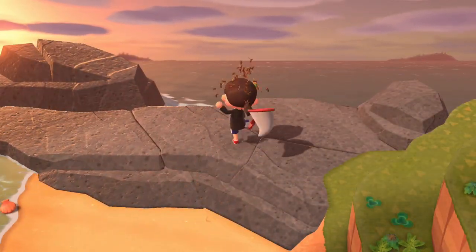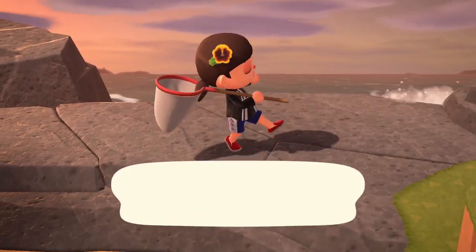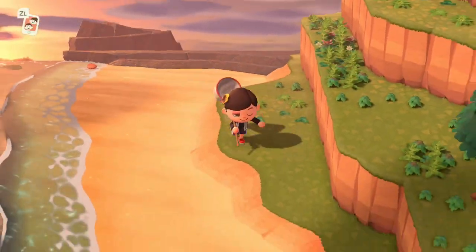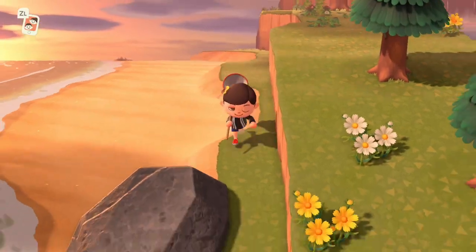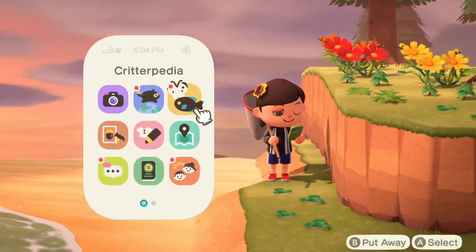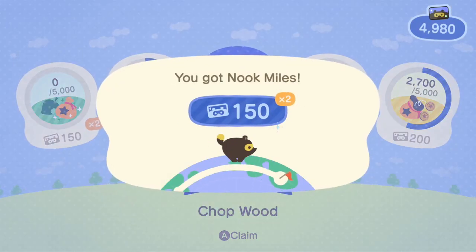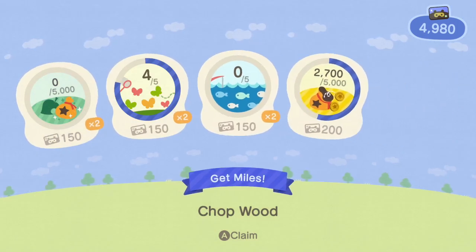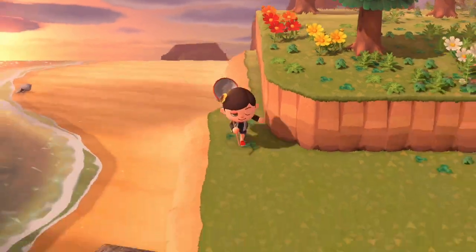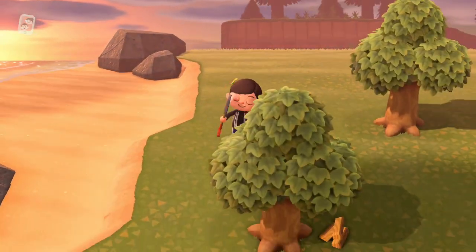God damn it. I was so close. God, I need to get those wasps. What did we get in Nook Miles Plus? Oh, we got the wood one. We should check out the Nook catalog and whatnot back at the store.